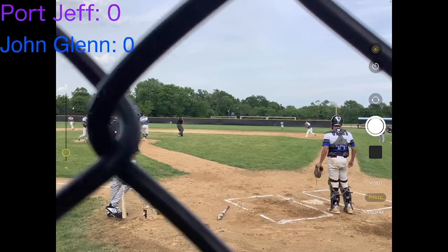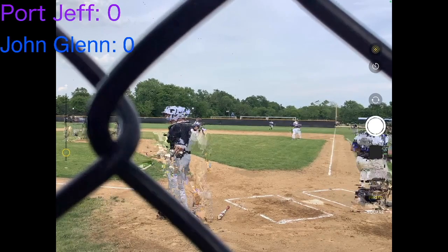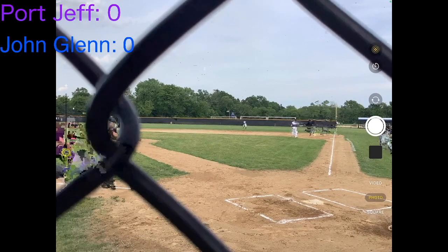But nonetheless, it does happen anyway. Owens going to ground into that. Kind of double play right there.